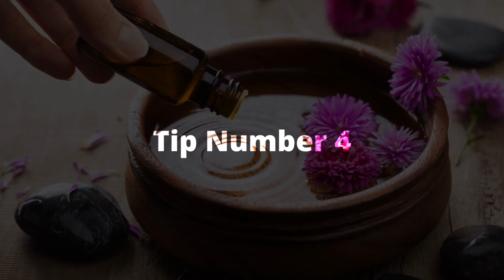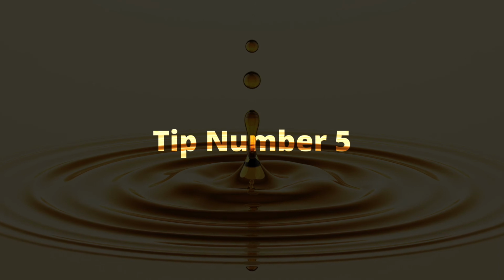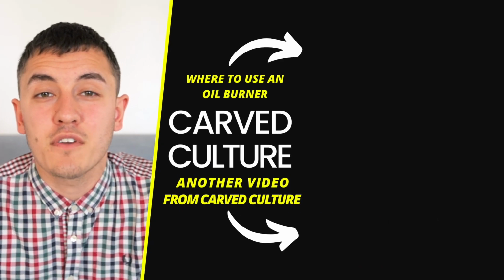Tip number 4, always dilute your essential oil with the right amount of water. If you don't, it could smoke or catch fire. Tip number 5, never be tempted to use more than 3 drops of essential oil. It is extremely flammable.